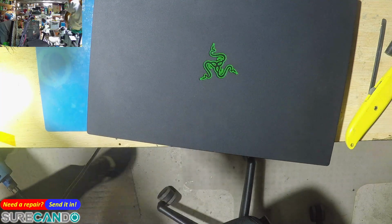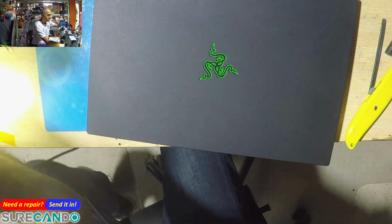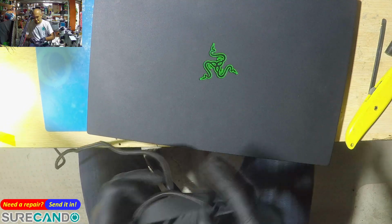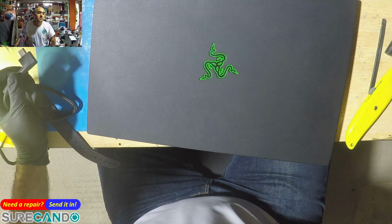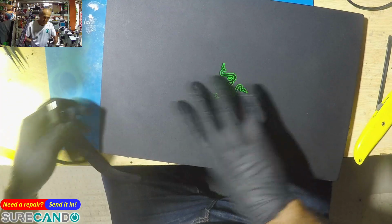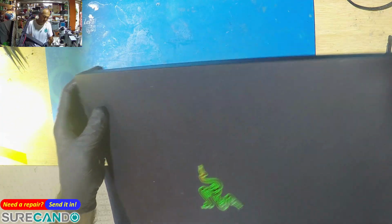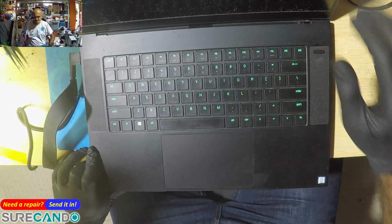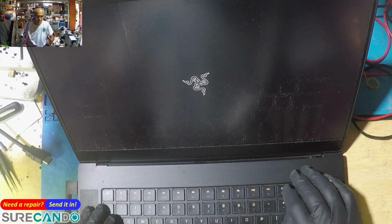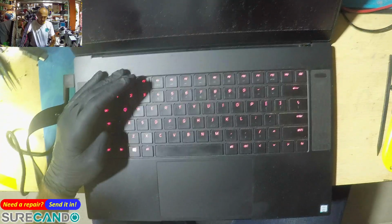Okay, let's have a look. We got the power. This is the recharger. So battery is swollen, which is normal. We get the green light. Let's just see what happens. So F12. So ideally we look at first the caps lock.